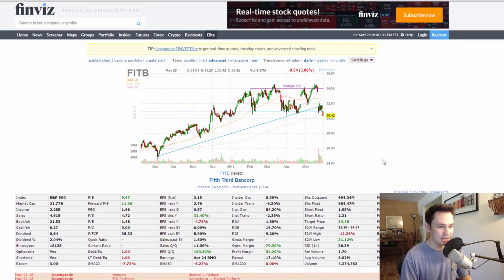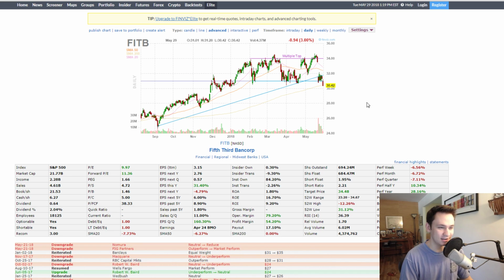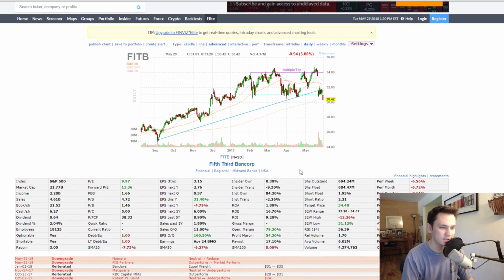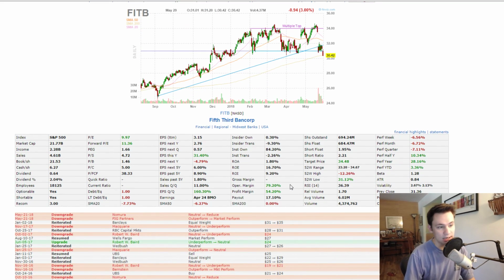This is an example of a stock that I currently own that is not doing very well. It's not doing very well today. Today's a really, really bad day for the market and also a really bad day for the financial sector. This is Fifth Third Bank. This is a bank that is, I think, headquartered in Cincinnati. They're a local bank. I know a number of people that use this bank. They're mostly localized to the Midwest, but they're still a decently large bank.